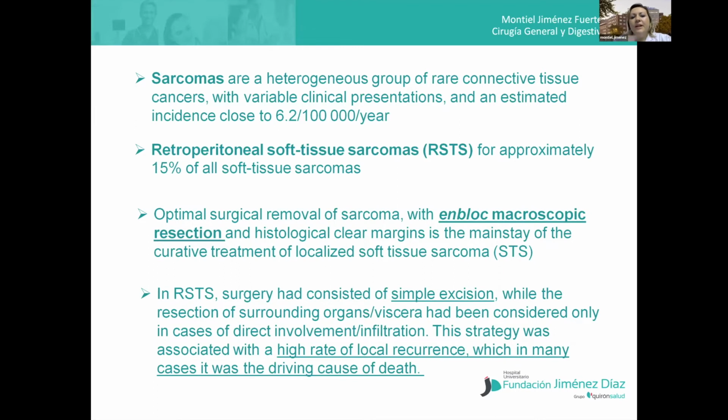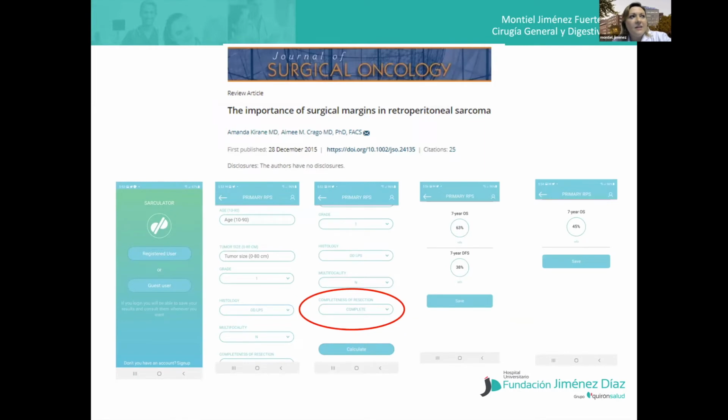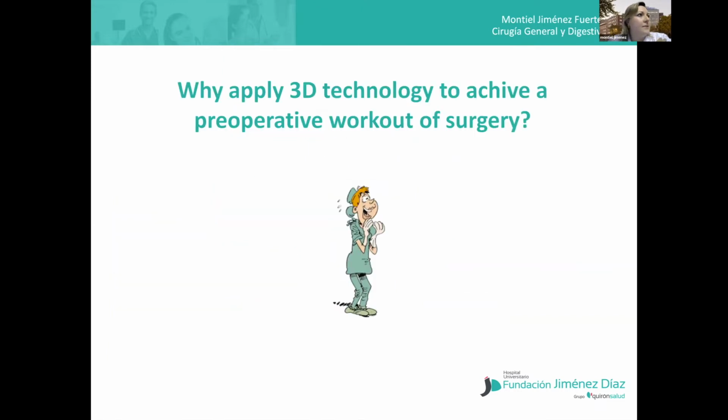The problem with retroperitoneal sarcomas is that they grow, and they grow a lot. And the thing that we know is the optimal resection is the only way to treat them, because the quality of the initial surgery is a major prognostic factor for these patients, for these tumors. Even that, as you know, in circulator or nomograms, one of the very important points is complete resection. This is the best prognostic factor, a good resection in the first surgery. That's it. We don't have doubts about that right now.